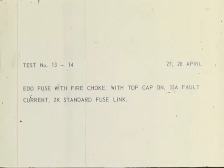The second film shows the operation of an EDO fuse with a choke or fire catcher, that is, the normal mode of operation. You will note that still some particles miss the choke, although they do not reach the ground in an incandescent state.